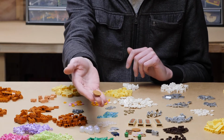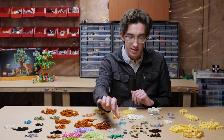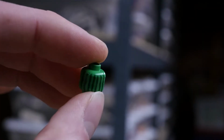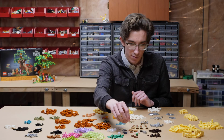These were the tables in the blacksmith shop. These 3x3 round tiles, very excited to use these, probably as tables too. It's just the perfect size. I can't remember what sets these came with, but there's these printed Melon minifigure heads, which I think will be very useful for farm scenes.